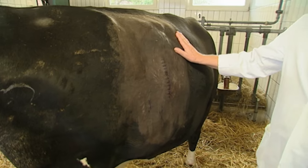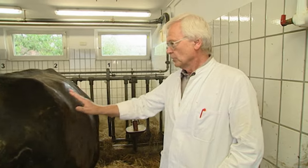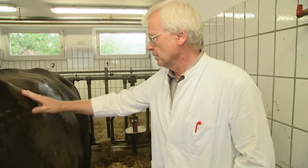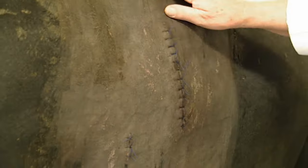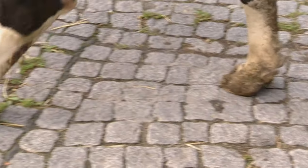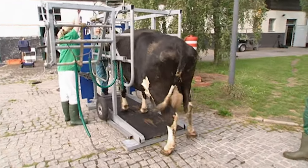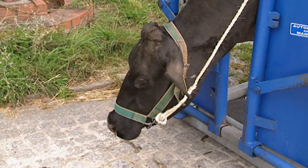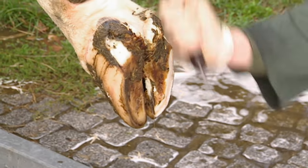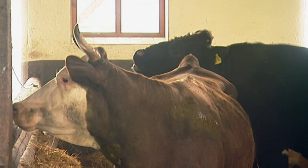This is a wound that's healing after an operation to treat a displaced abomasum. This is a typical dysfunction of cows, which is performance-related in conjunction with compound feeding. It's painful for the animal and expensive for the farmer. Critics fear that breeding cattle for high performance will lead to a dead end. Just a handful of prize bulls inseminate most of the world's cows, and this results in problems of incest. The once diverse gene pool has shrunk dramatically.